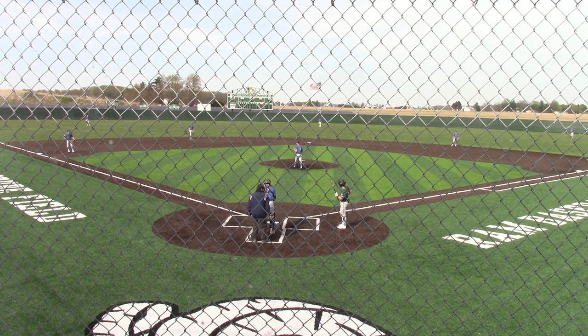The ball went back to Leachty on the mound, and he dropped it, and he was shaking his glove like he had. At first, I thought he had like a bee or something in his glove. He must have had a rock or something in there.